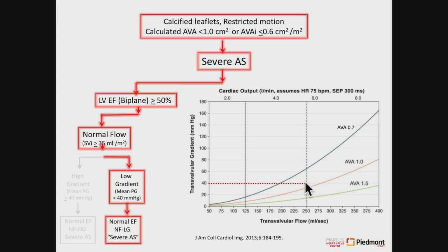So if you have normal flow, to get to a mean gradient of 40, the flow has to increase. Unless it gets up to 275, you really do not touch the aortic valve area of 1. In other words, sometimes when you see normal ejection fraction and normal flow and a low gradient and an aortic valve area of, let's say, 0.8, that may be explained by the fact that you will not get a mean gradient of 40 until the valve area becomes less than 0.7 or 0.75. So that would be the true cutoff for severe aortic stenosis.